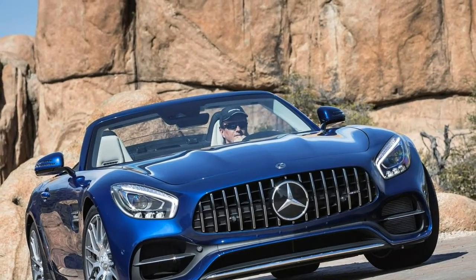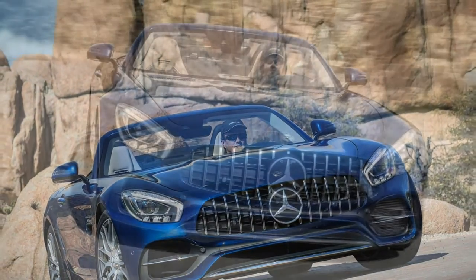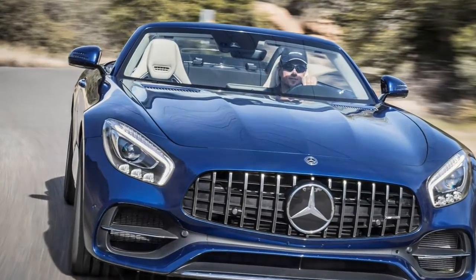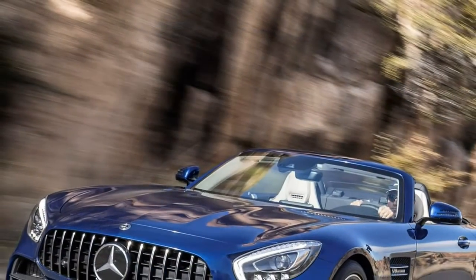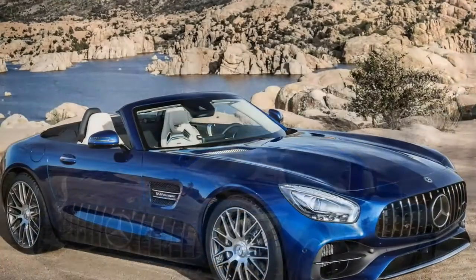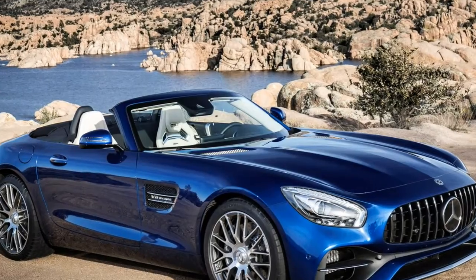The bad points of the Mercedes-Benz AMG GT Roadster: small boot, poor rear visibility, interior rattles, high running costs, awkward secondary ergonomics.